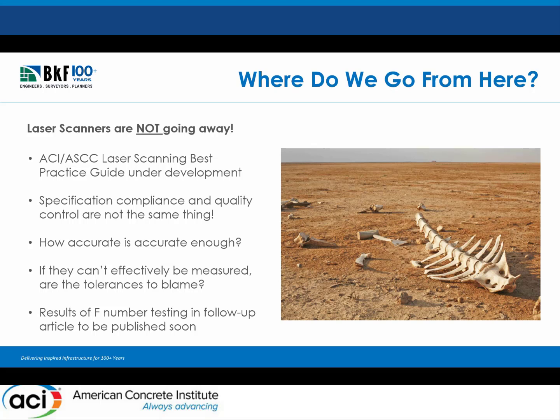And then also, as I mentioned, we're going to be publishing another paper on the F-number testing for floor flatness, the FF and FL. It was very interesting as well. So I'm sure we're going to get some interesting comments after that comes out, just like we had on this article. So that's all I had.